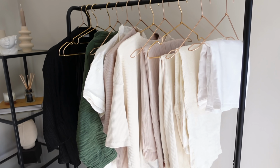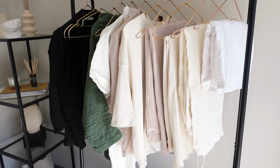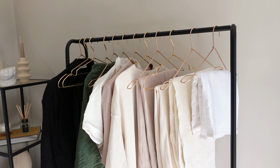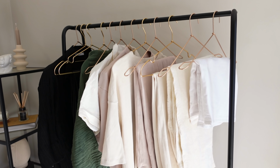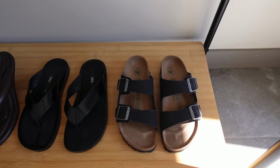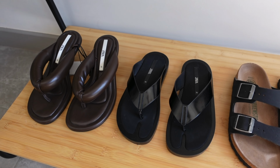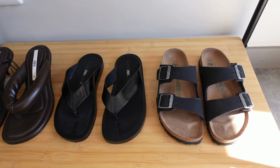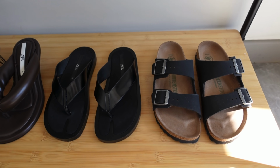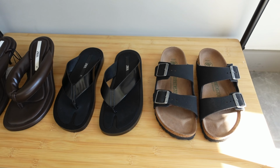I'm happy with this. I think I might reduce the number of items, because I think it's a bit too much. But yeah, this is how it looks. And then these are the shoes I decided to display for now. I'm gonna be changing these every day, because I have quite a lot of shoes. So these are the ones I'm currently feeling right now.